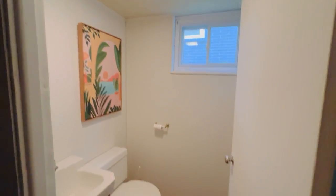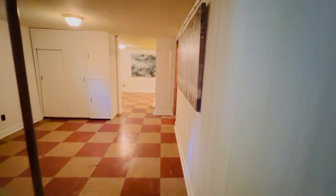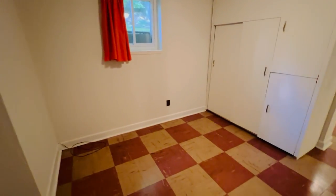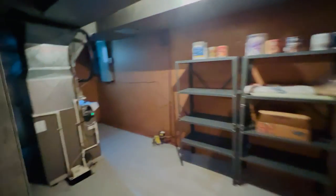This is a laundry room down here, and the two piece bathroom. They even did the windows down here. Very good ceiling height. I'm standing here and there's great ceiling height above. And this is kind of an office, kind of storage area if you wanted. This is the actual storage room, but there are multiple uses. It's just a big space.